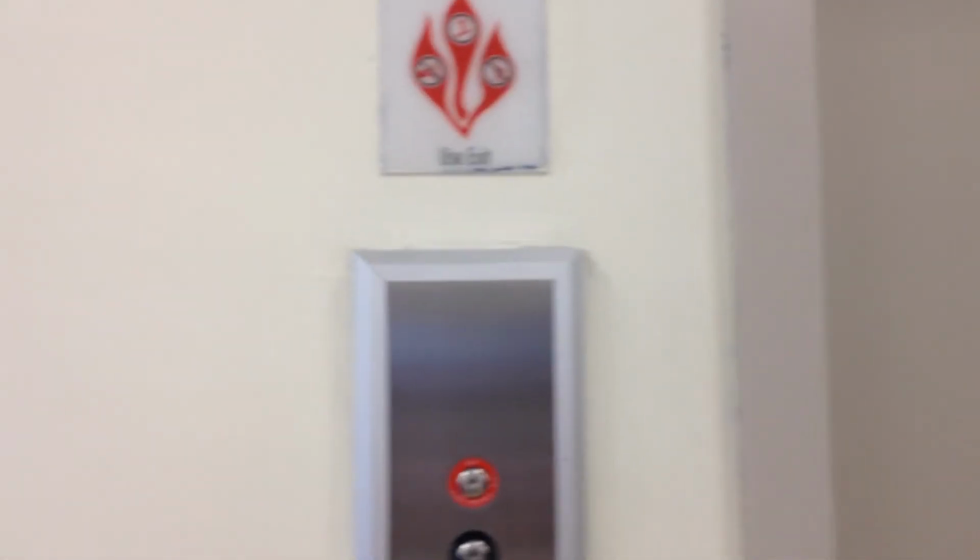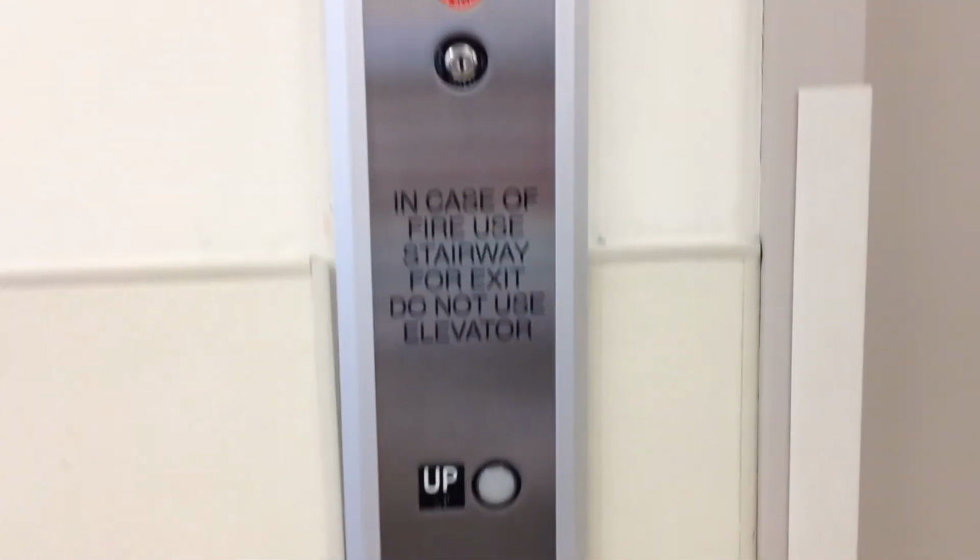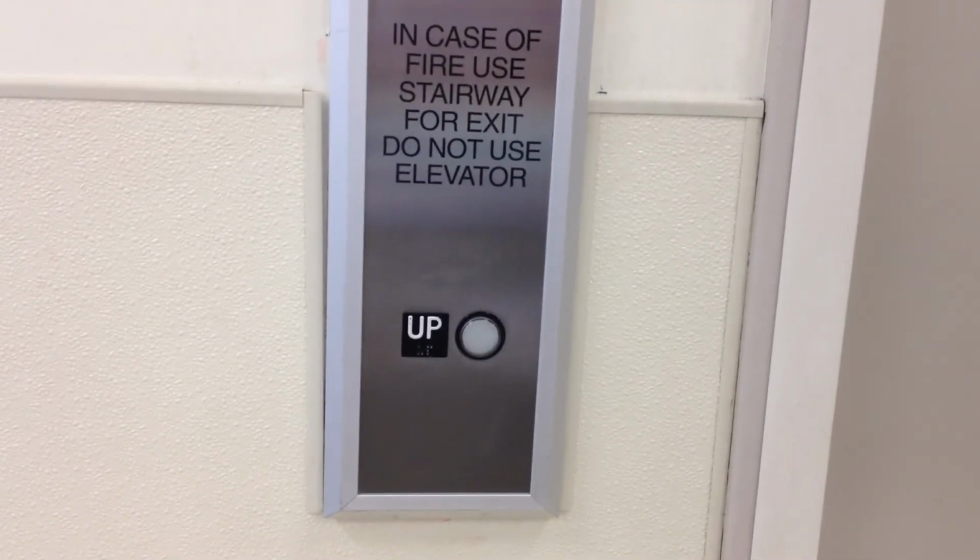Goes. Here's the hall station. And that's it.